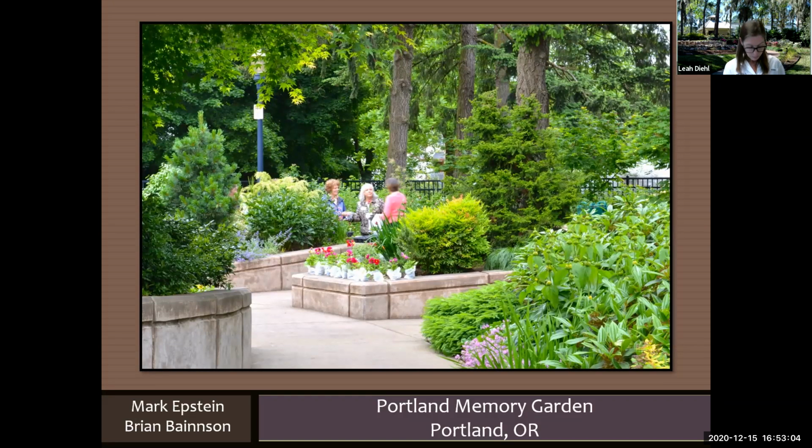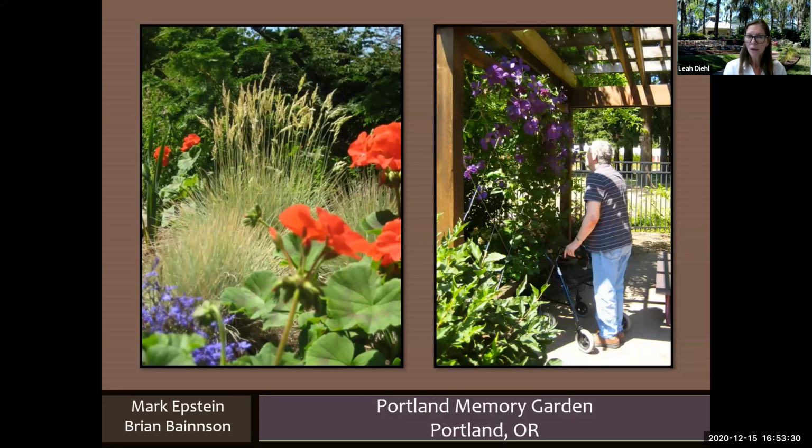This is the Portland Memory Garden. This is the only public dementia garden in the United States. And it is in a Portland neighborhood. So people can just go there with their family members that have dementia. It's open to the public from dawn to dusk, and it is enclosed by a fence. It's got a gate, people can walk around freely. Plants are native, so they're very familiar to people. There are destinations in the garden, places to sit and rest, benches, there's always a place to walk.